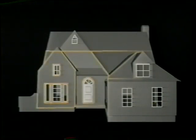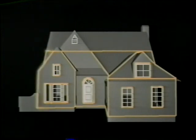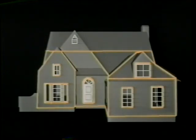A well-insulated thermal envelope controls the flow of heat in and out of a house. This means in the winter, it retains heat for warmth. In the summer, it keeps heat out so you can stay cooler. If a thermal envelope doesn't control the flow of heat, it's like throwing money out the window. This is very important to understand when it comes to energy efficiency.